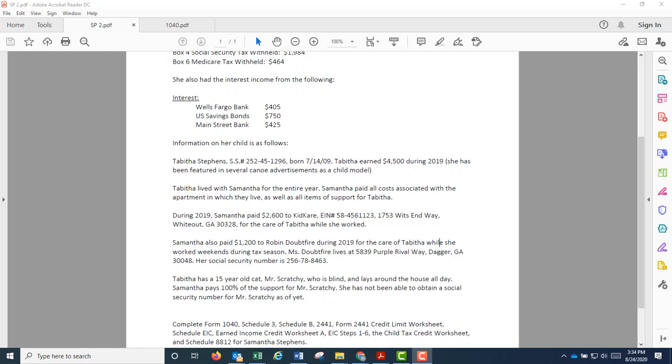Let's say you owe $5,000 in tax and you get a credit of $2,000, means you only owe $3,000. If you owe $1,000 in tax and you get a credit of $2,000, you may get $1,000 back. You get money back. That's what a credit is. It's not a reduction of your taxable income. Rather, it's a reduction of your tax liability.